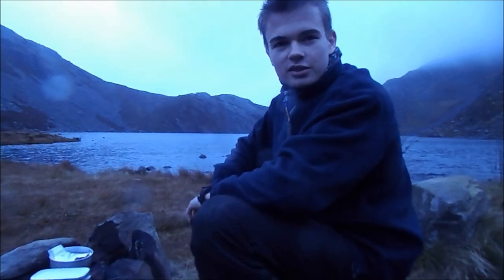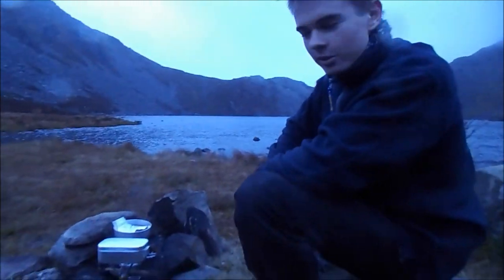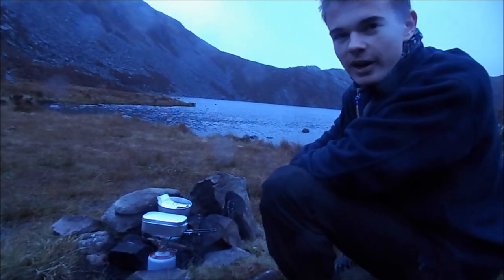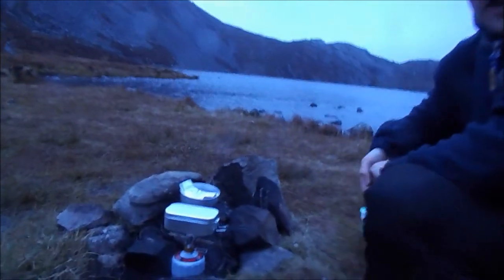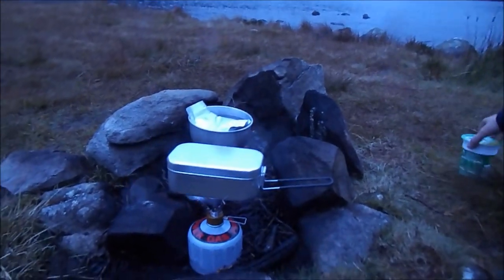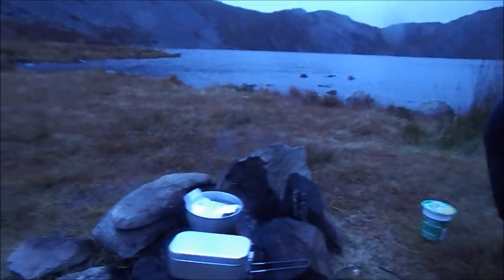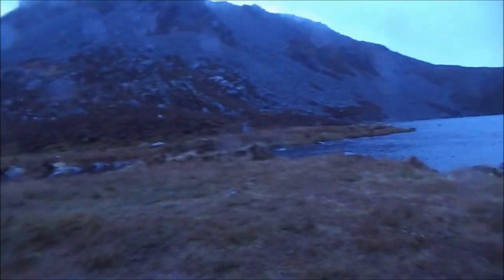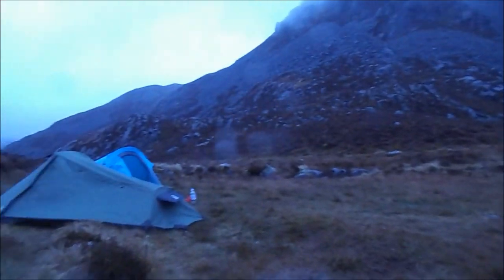So it's just gone 6 o'clock now, and we've got our stoves on, cooking some ration packs. I've got pasta bolognese, and I've got hot noodles as well afterwards. So it's quite cold, and the cloud has come in a lot. So it's probably not going to be the most pleasant night, but we'll see.